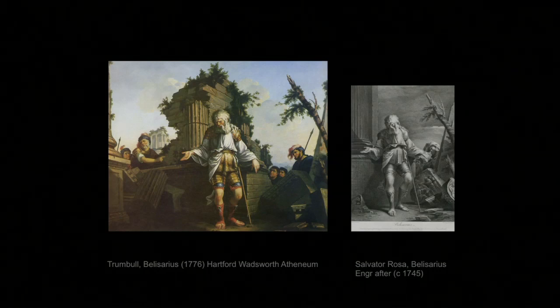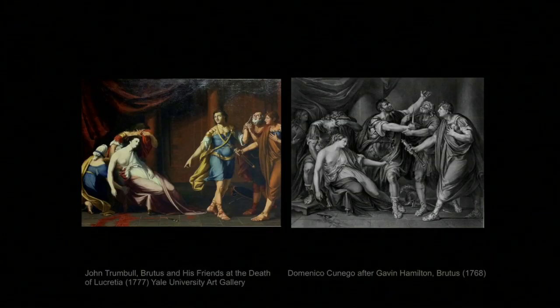He also got a hold of this engraving of a picture by Gavin Hamilton, a scene of noble Roman suicide and oath-taking, and he adapted it. The painting, as you know, is in the British Art Center, and it was the subject of an earlier lecture in this series. In the painting, Trumbull made changes that took the crude energy out of Hamilton's scene.